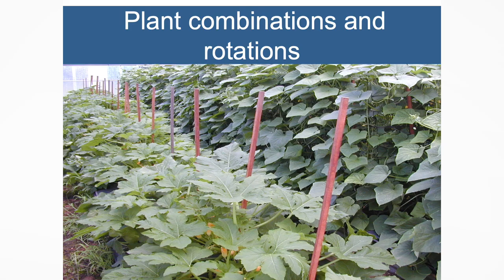Combinations and rotations. What I mean by combination is it's easier from a management standpoint if you're growing things that are similar. For example, the cucumber and the squash have the same management requirements, same fertility, same moisture, usually, and the same pests. So you can treat the whole house. Now, we're all guilty of planting all different types of things in the houses, because we only have so much space. However, when you do that, if you get one crop contaminated, you spray it, sometimes you'll get some spray residue on something else that it's not labeled for. So how do you manage that if you're using pesticides?